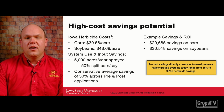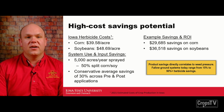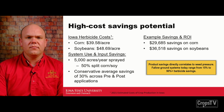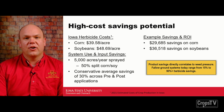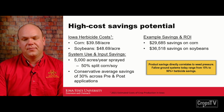We see systems ranging in herbicide savings, in fields, from 15 to 90% herbicide savings. The amount of savings really directly correlates to weed pressure, right? You can't go out to a really weedy field where there's weeds everywhere and expect that you're going to save 90% on the herbicide use, right? That's just not realistic. But if we have some ground where we just have a few weeds, but we know they're really invasive weeds, potentially resistant weeds, we know we need to get out there and control them. The ability to go out and only spray the 10%, the 15% of that field where we have those weeds can really demonstrate a huge savings in these environments.